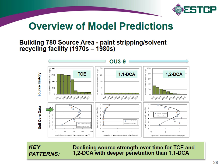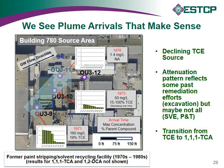We see slightly different patterns in each one of these. TCE and 1,2-DCA have that characteristic shark fin that's indicative of a decreasing source concentration with time, and that's what we saw at those. 1,1-DCA is at a pretty low concentration by that point and doesn't look like it penetrated or showed much attenuation. Then we can look at the plume arrivals at building 780.